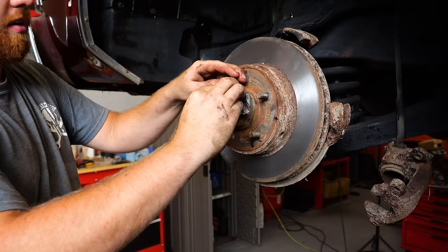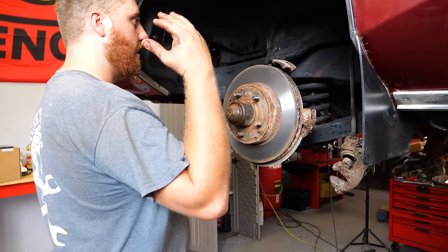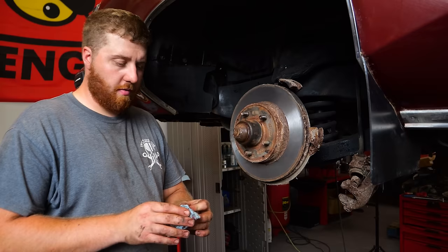With that, our wheel bearings are done. Our rotor's turned. Now we simply bolt on a new caliper with new pads and a new brake hose. And that's it. Simple. Science. Science. Available now at your local science store.